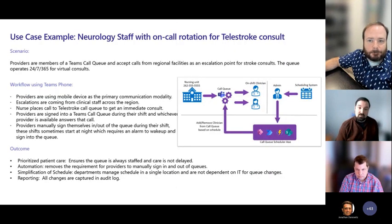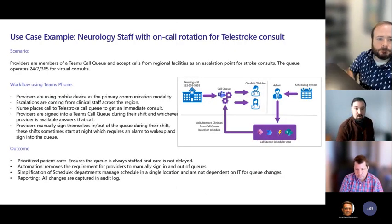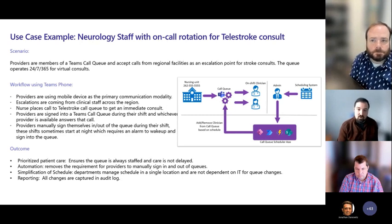So in this provider's use case, they built this application for their neurology staff for a telestroke consult. So their telestroke physicians were signed into a Teams call queue, and they receive inbound regional escalations for telestroke consults. One of the larger problems they had when they switched to Teams phone is, hey, we have to sign in and out of our call queues. Physicians are forgetting to sign in, or they're staying signed in after their shift, and it's interrupting their personal life and causing burnout within them.